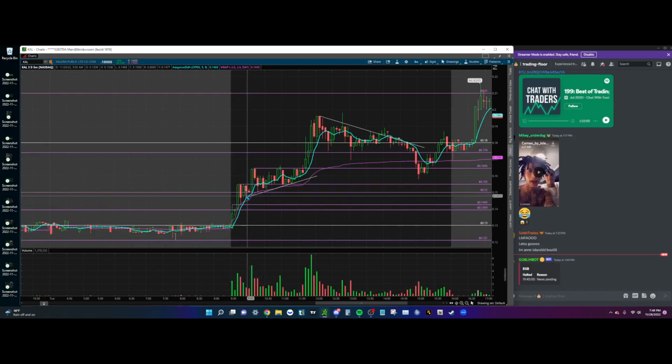Then we start dipping down, I add more at 14.88. So I had about 15 average on this, and risking off of this 14.25 previous high of day area right over here. You can see we tested it as support right here and we bounced off of it perfectly. Also have the VWAP and the EMA9 curling over and telling you, hey, this level should be a good level of support.